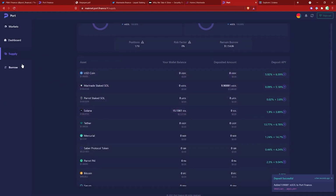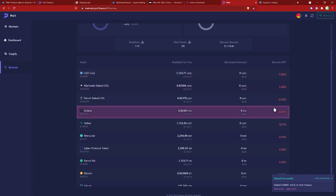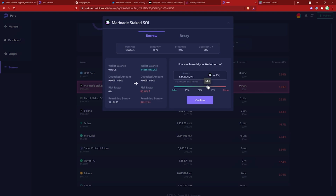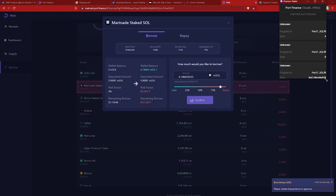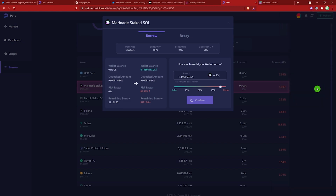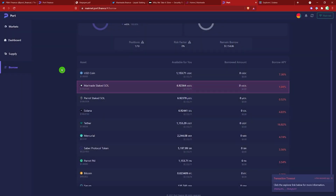Now, there's a couple of things we could do if we really wanted. We could go and borrow. If we're just going to be yield farming just for the sake of it, we could go and borrow, 80%, 90% of the same asset. This is basically just kind of gaming the system in a way, which you can do if you want to. Essentially, we're paying 1.04% to borrow, and then we're earning 0.09, but we're getting that extra Port token. So we could basically cycle these back in. So we'll just do that.